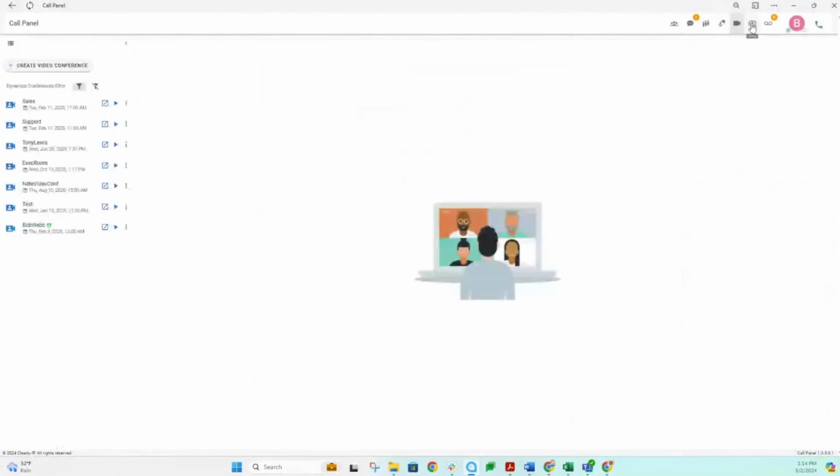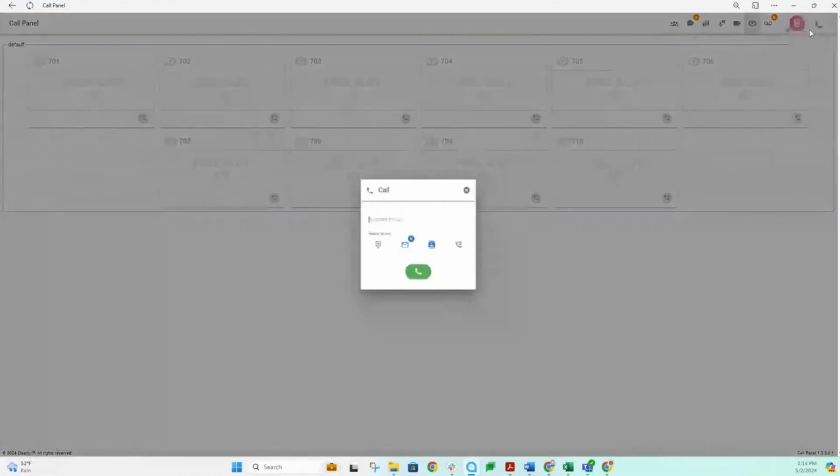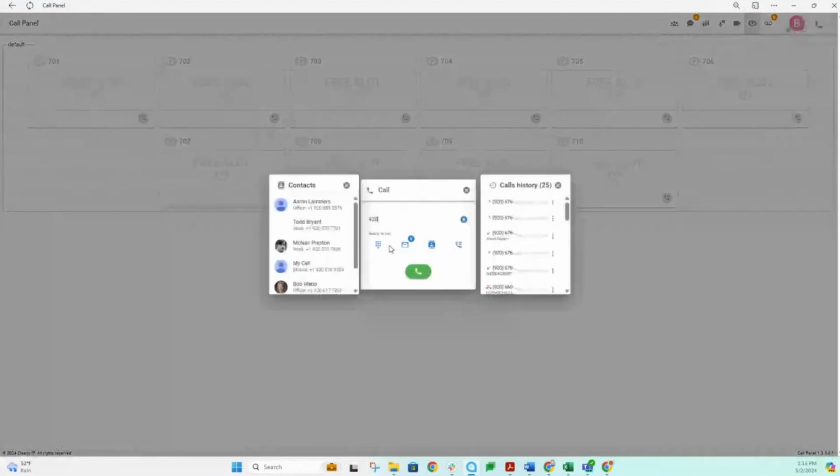Parking. If I have an active call, I can park it simply by dragging it over this spot, or I can click here and park the call, or I can simply drag this call and drop it to park it on any of these spots here.